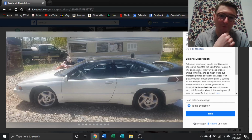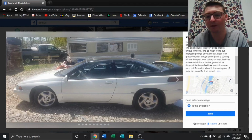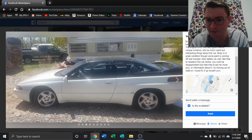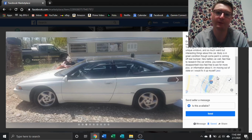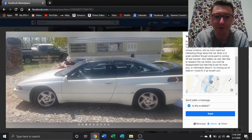It would be really fun to drive around, but again, I decided I don't have the, even if I sold the Audi, I wouldn't have the financial means to be able to fix up this car, nor the time, nor the place or space to do it. But like it says on here, it's an extremely rare luxury sports car. You know, I don't know if they're extremely rare, but they are rare. Watch JR Go has one, or had one on his channel. Go ahead and check out his old videos on the SVX.